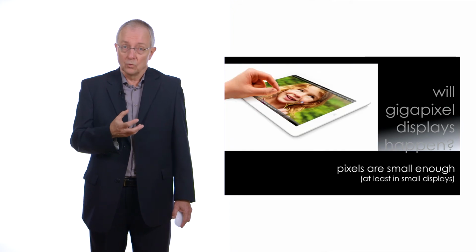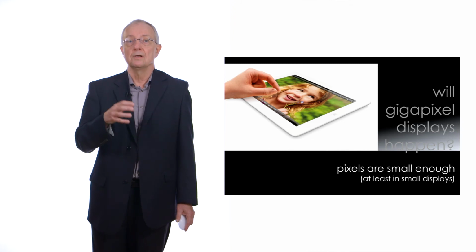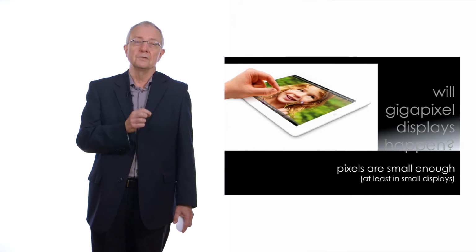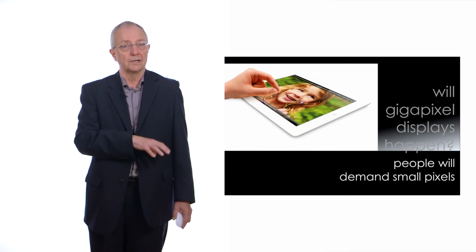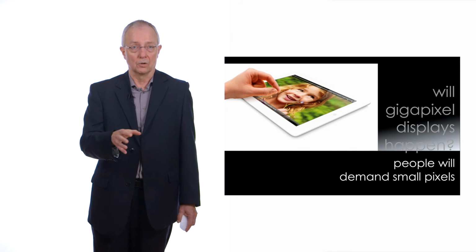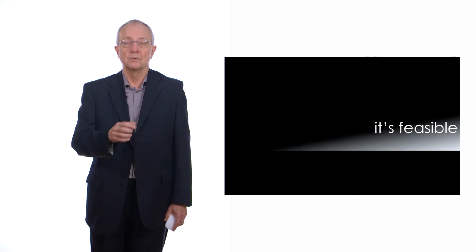The pixels will be small enough. In fact, with iPads, they're already small enough using Retina pixels, and they're within a factor of 2 of the pixels that we practically use today in large area displays. And in fact, people are going to demand smaller pixels, perfect pixels, because they're used to them today and when they interact with tablets and with phones, and they're going to expect pixels of that quality when they interact with large area public displays out in the real world. And of course, it helps that there's an existence proof already of at least one gigapixel display out there in the world. Gigapixel displays will be feasible, but they won't be easy.